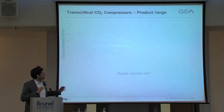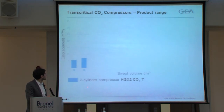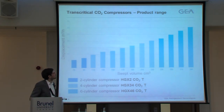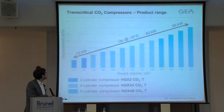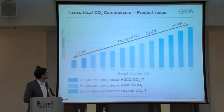Only to give you an overview of the range of the transcritical compressors, we start with the smaller capacities with the two-cylinder. We then have a wide range of seven versions for the four-cylinder compressor, and we have four additional capacity steps with the six-cylinder machine. Translated into cooling capacity for medium temperature application, it starts at 12 kilowatt, goes up to 40 kilowatt with the four-cylinder, and ends at 60 kilowatt with the six-cylinder machine.